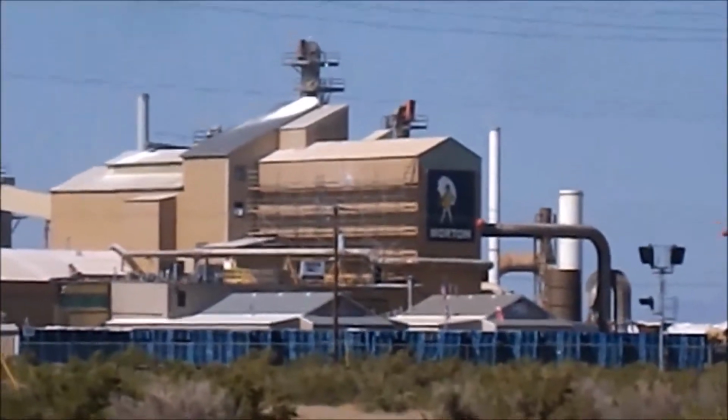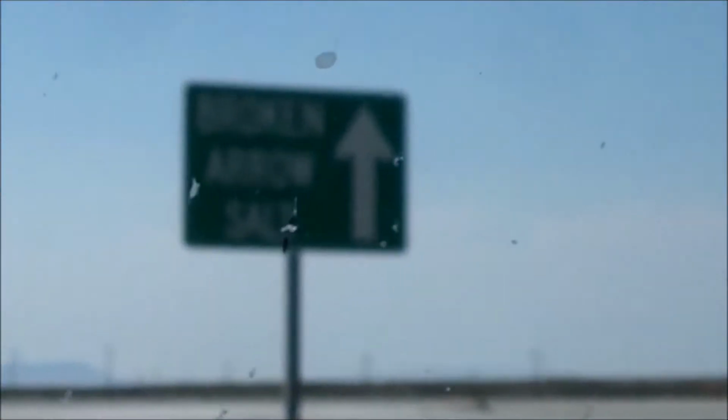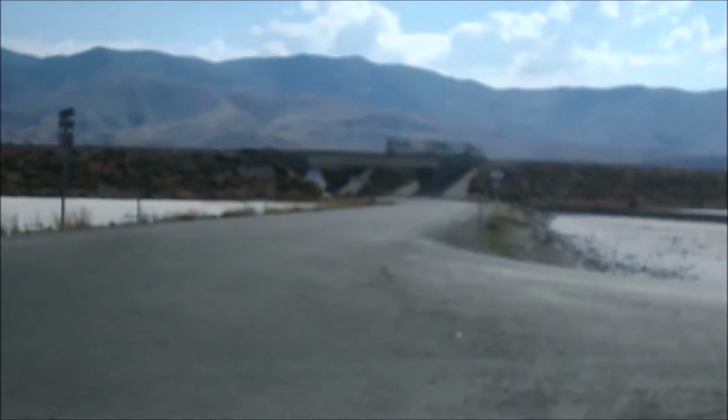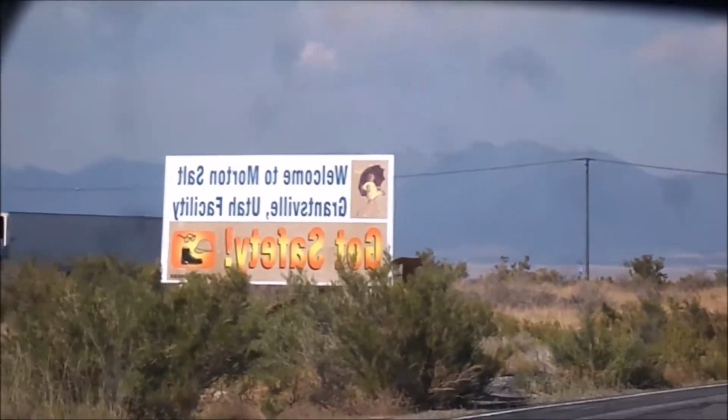There's the Morton Salt Grantsville plant facility, and that is a mountain of salt. The sign there says Broken Arrow Salt ahead, down the road. I'm not going to go there. I'm actually going to go that way. Can you read backwards?